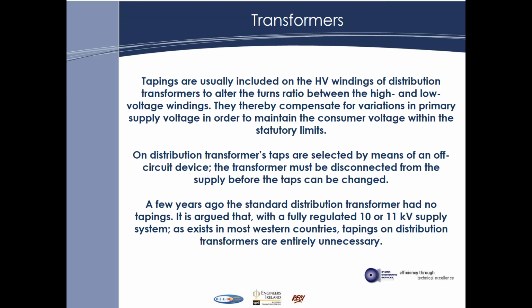Transformer tappings are usually included on the HV windings of distribution transformers to alter the turns ratio between high and low voltage windings. They thereby compensate for variations in the primary supply voltage in order to maintain the consumer voltage within its statutory limits. On distribution transformers, taps are selected by means of an off-circuit device. The transformer must be disconnected from the supply before the taps can be changed.